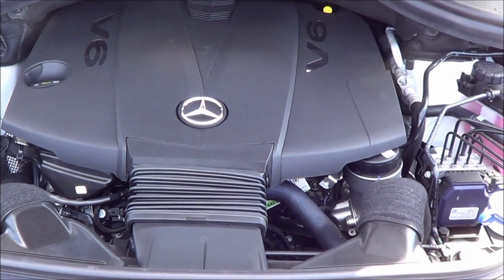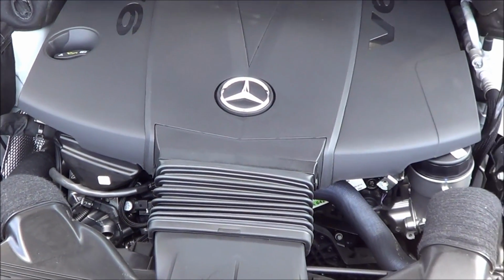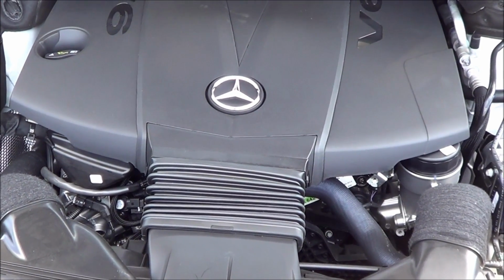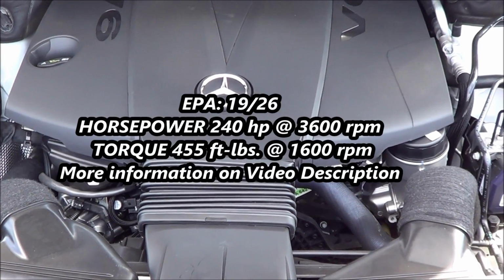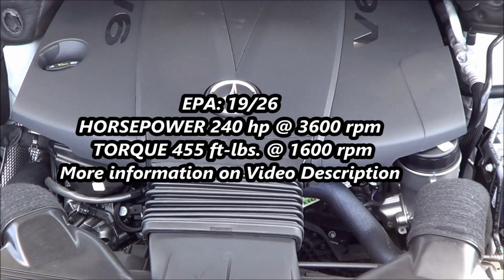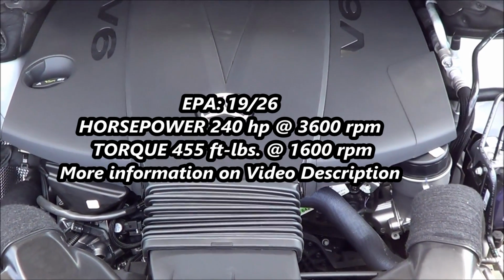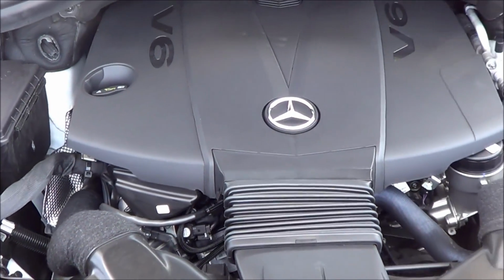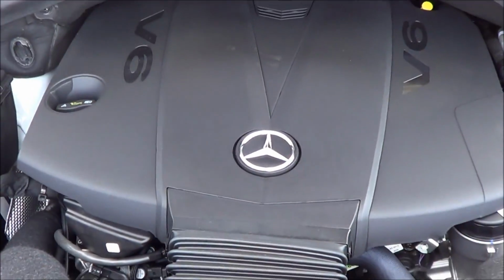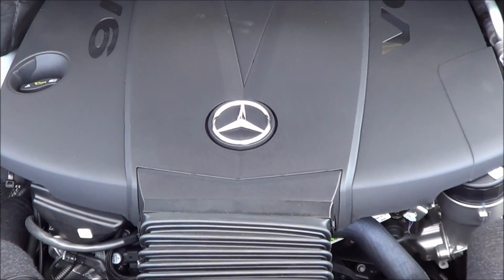Now, under the hood of this big body Benz is a 3-liter V6 turbo diesel. You can expect EPA estimated mileage of 19 in the city and 26 on the highway, with 240 horsepower, but that's not the big news here. It's the amount of torque it has. 450 pound-feet of torque that moves this big body Benz around.